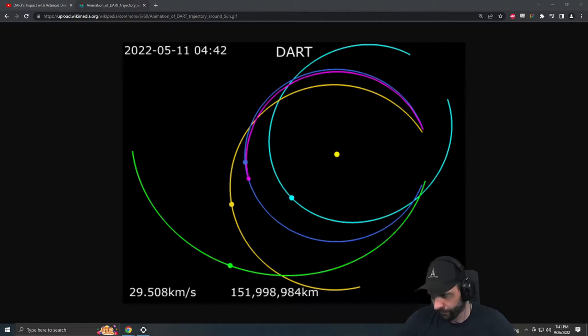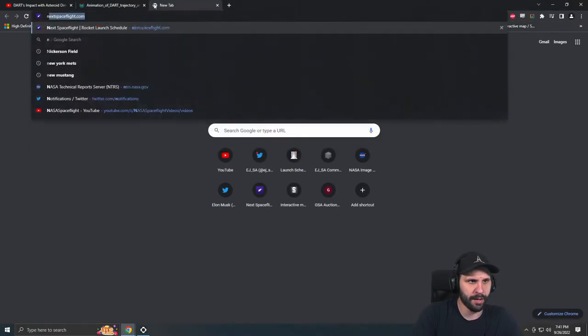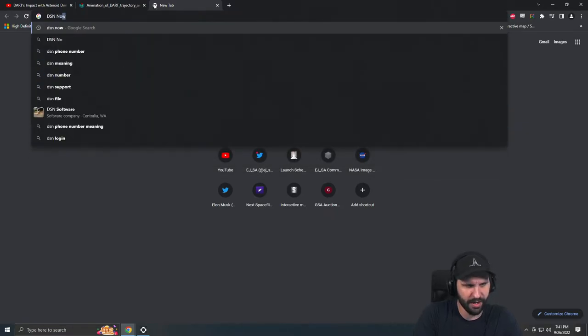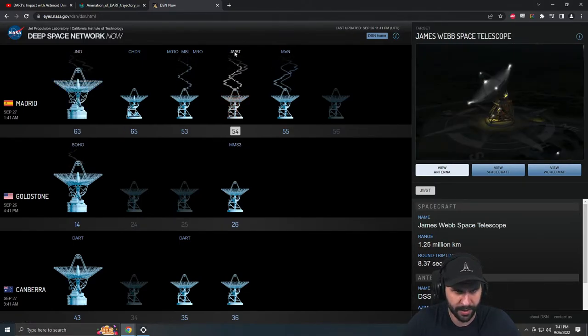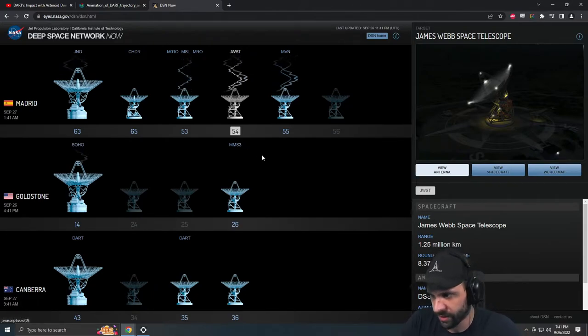Yep. Here, let's see. We need eyes. Or, hold on, DSN now. That's what we want. Yep. Okay, so Canberra was communicating with DART. Madrid 54 was communicating with James Webb. And you don't need the Deep Space Network for Hubble. Hubble can be acquired through TDRS.